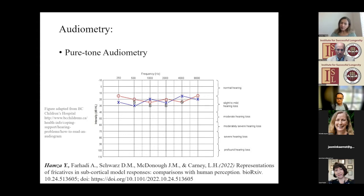If you're interested in that, I have a preprint out there that looks at the representations of certain phonemes at the level of the subcortex, and it does it through a model where we modeled the neural responses if we insert a speech sound just up to 8 kilohertz versus up to 20 kilohertz. And we found that the accuracy significantly increases if you use the extended frequencies. And this is one of the mechanisms now being proposed as to why, as we age, our speech perception declines.